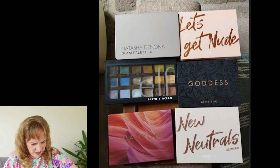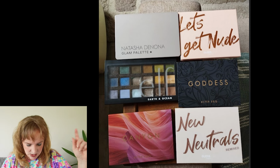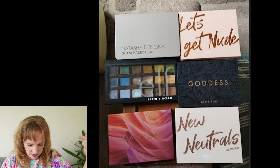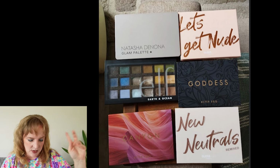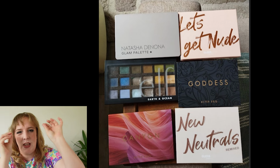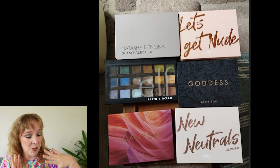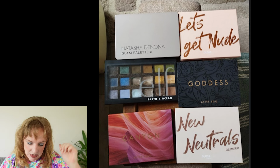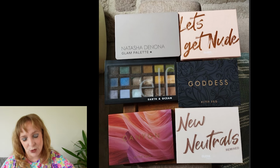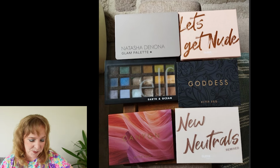We have several images here again. So we have some Natasha Denona, Elf. I think this is another bad habit kind of thing. Alter Ego, that's what they're called right now. Thank you so very much for reminding me. They sent me the Goddess palette. Wasn't my favorite, just saying. Let's Get Nude and New Neutrals from Gloss Gods. We all know I love Gloss Gods as a brand.